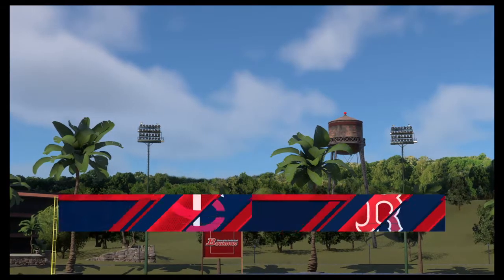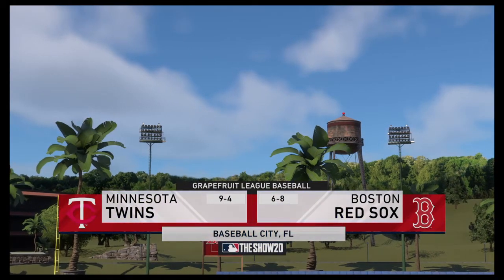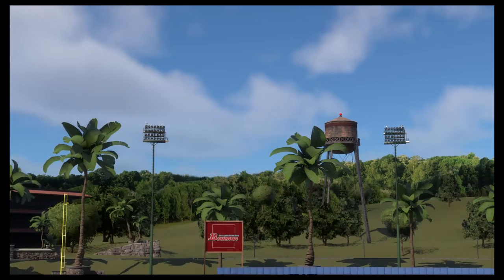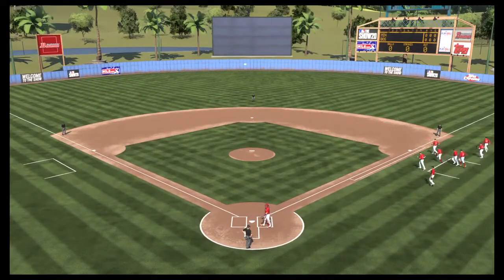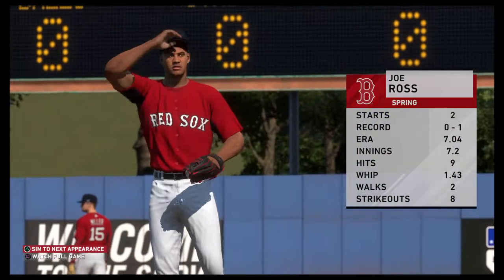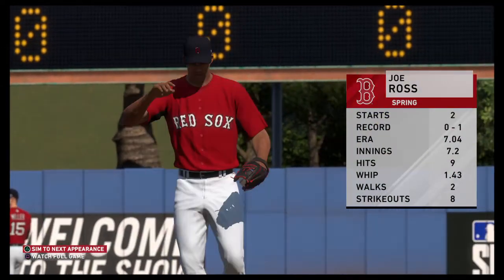Afternoon baseball here on the show. Ought to be a good one here between the Minnesota Twins and the Boston Red Sox. It's Red Sox baseball on the show. And it comes. Joe Ross gets the ball for the Red Sox in this one. What do you have for us on him, Danny?